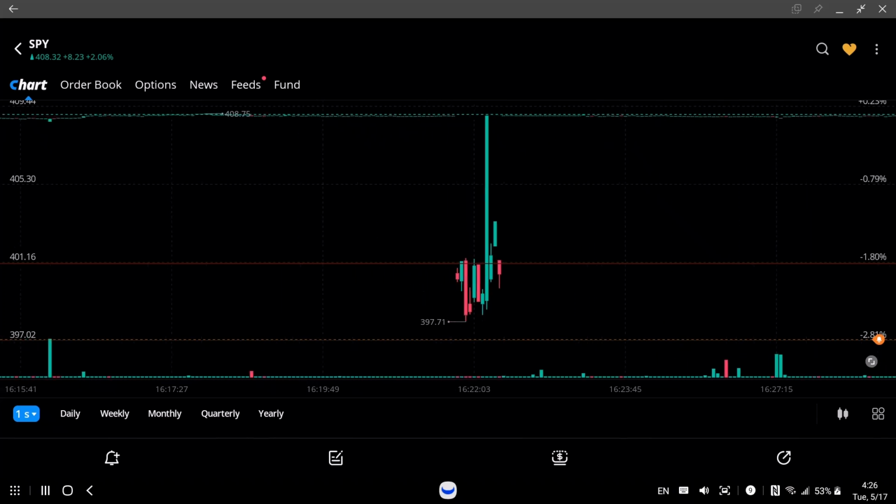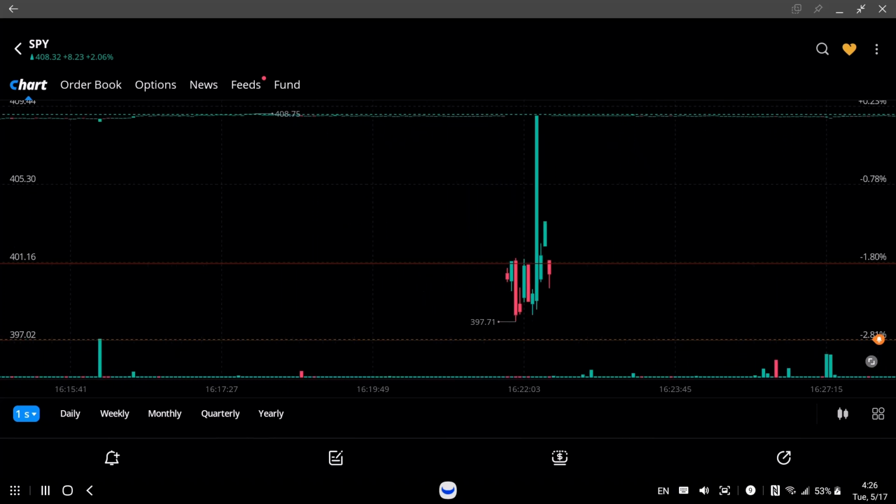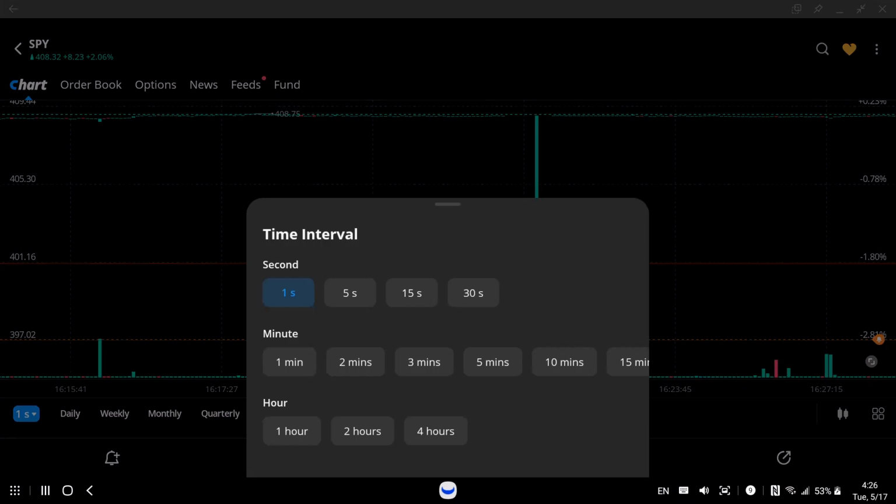I want you to look at something. This is the 1 second chart on Webull. This is the SPY. We're going to look at the daily. Okay? Oh, there is no daily on here. That figures.